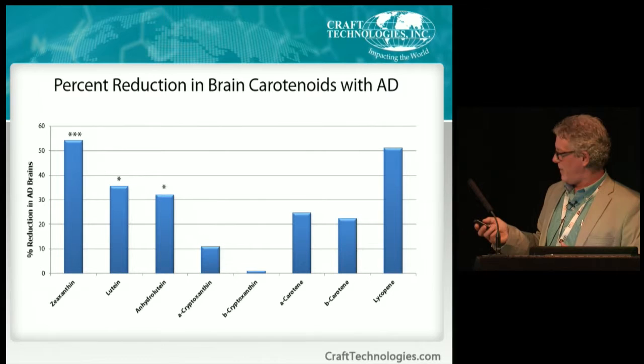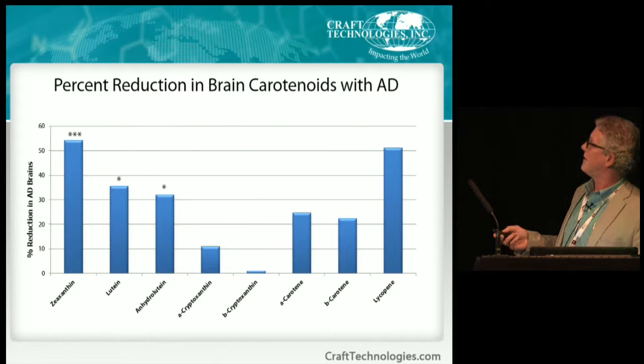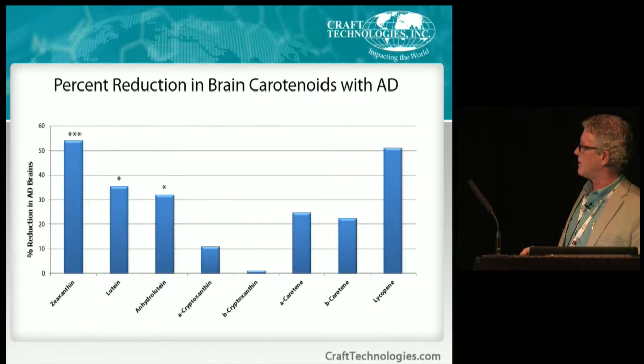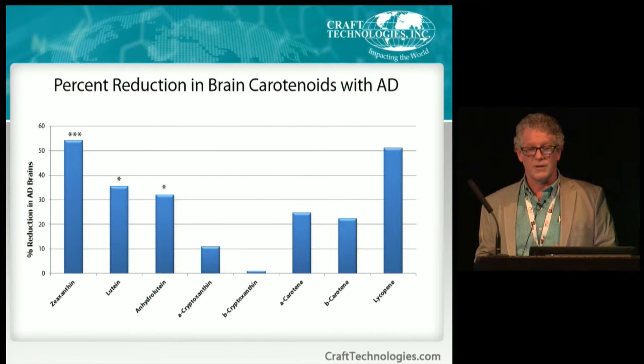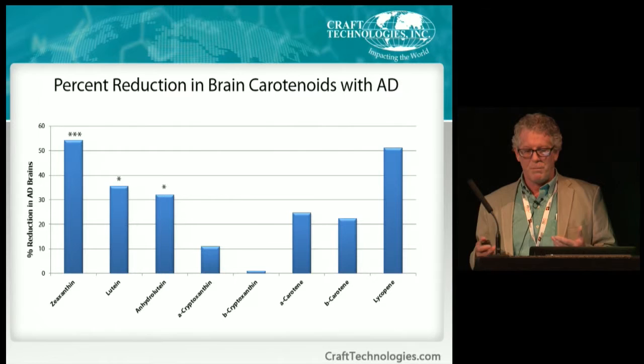This is a slide looking at the decline with Alzheimer's disease. And so you see zeaxanthin has the most significant decline, lutein significantly declined, the anhydrolutein peak, and here we have lycopene decreased substantially. There's not nearly as much there relative to the others. Beta-cryptoxanthin, while it was the most prominent peak that we saw in this study, and you'll see later in the second study, we didn't see significant changes in beta-cryptoxanthin. And that's kind of a good thing. You're seeing differential behavior between the carotenoids and the xanthophylls.